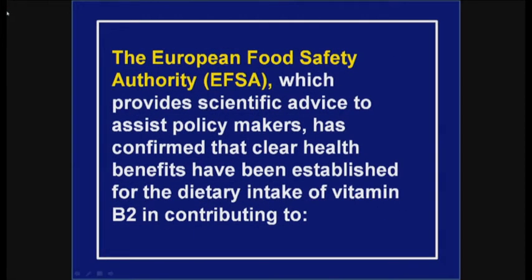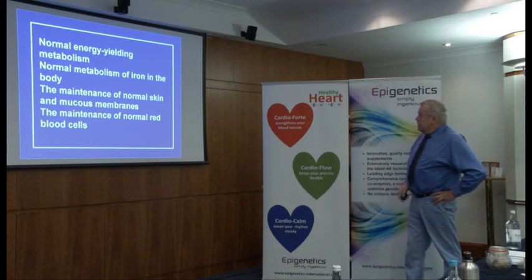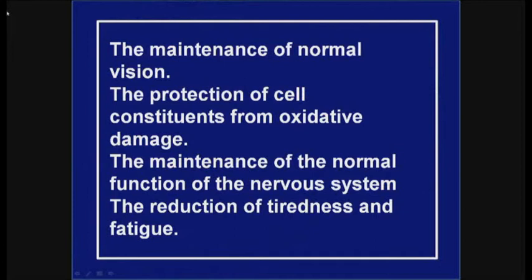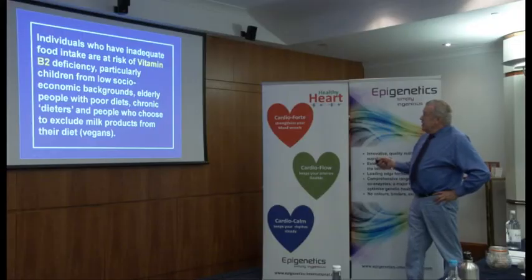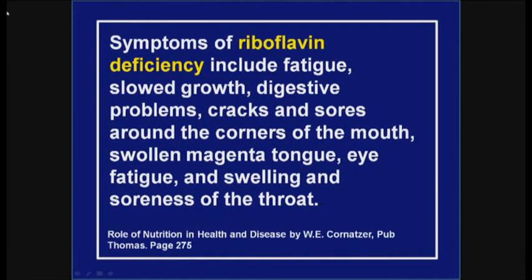European Food Standard allows you to make claims of normal energy production, because it's involved with energy, normal metabolism of iron in the body, maintenance of normal skin, and the maintenance of normal red blood cells. Maintenance of vision, protection of cell constituents from oxidative damage, and normal functions of the nervous system. Individuals who have inadequate levels of B2 include particularly children, those in poor economic circumstances, dieters, and vegans.